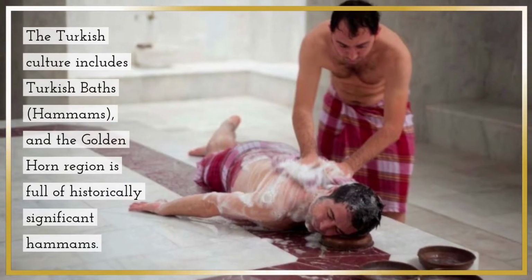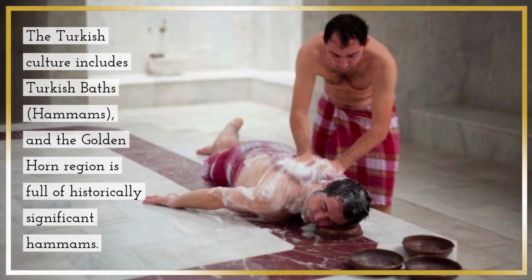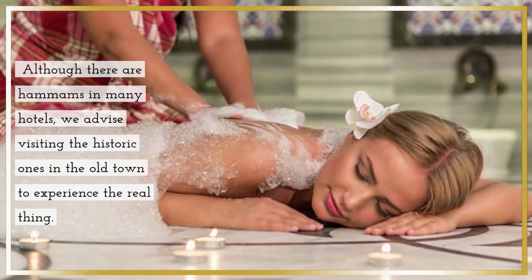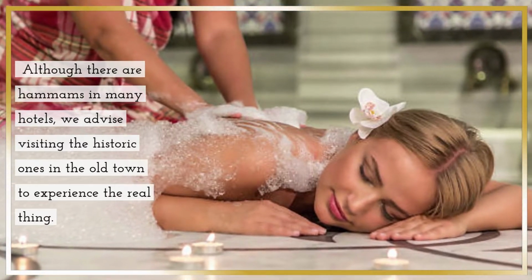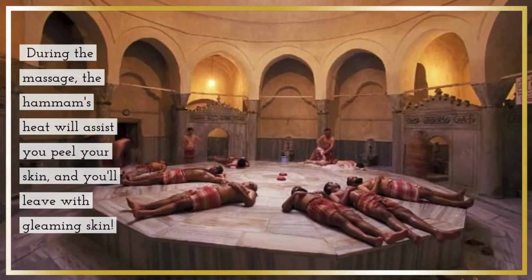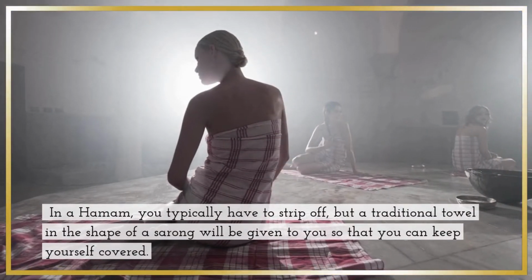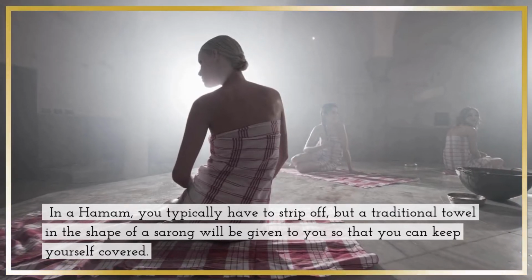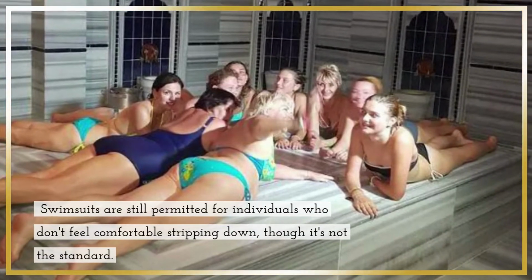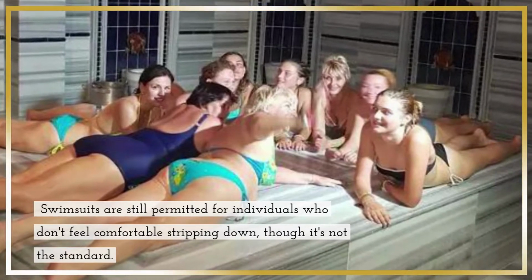The Turkish culture includes Turkish baths, hammams, and the Golden Horn region is full of historically significant hammams. Although there are hammams in many hotels, we advise visiting the historic ones in the Old Town, to experience the real thing. During the massage, the hammam's heat will assist you to peel your skin, and you'll leave with gleaming skin. In a hammam, you typically have to strip off, but a traditional towel in the shape of a sarong will be given to you so that you can keep yourself covered. Swimsuits are still permitted, for individuals who don't feel comfortable stripping down, though it's not the standard.